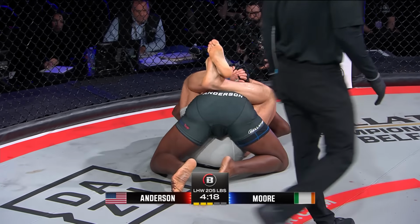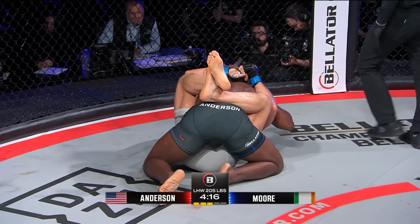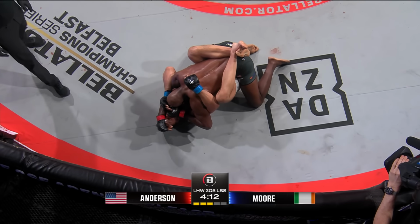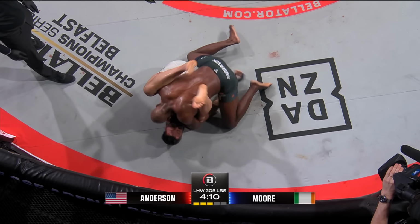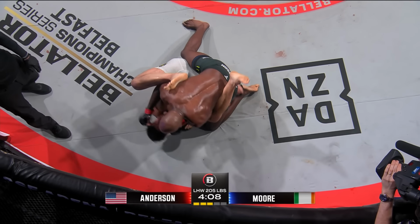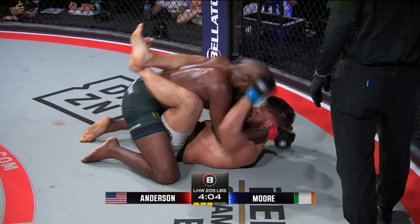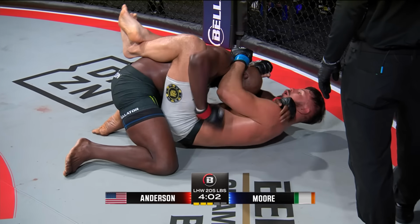So now he's recovered guard, and this is where his grappling comes into play. Arm bars, triangles. Yeah, Karl can pull off submissions off his back if he can try and tie up the arms. He might shoot for an arm bar here. It's a good strike from top position by Corey Anderson there.